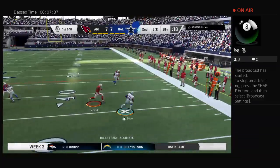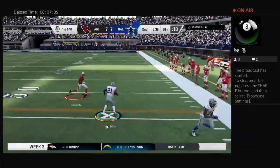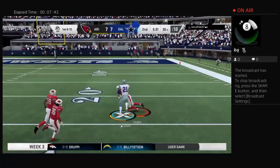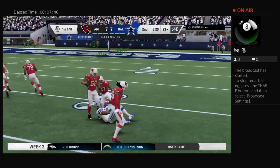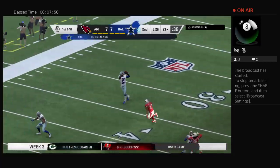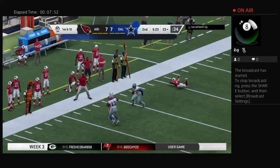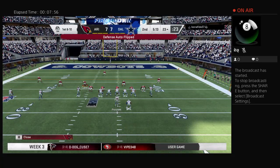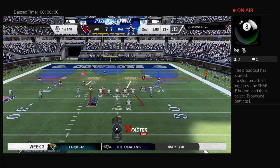On the RPO, Prescott's going to keep it himself. That one complete to Elliott. And he finally goes down at the 23-yard line. A big play here for Dallas. 41 yards. So the big play gets them all the way down to the outskirts of the red zone here for 1st and 10. 53-yard line.